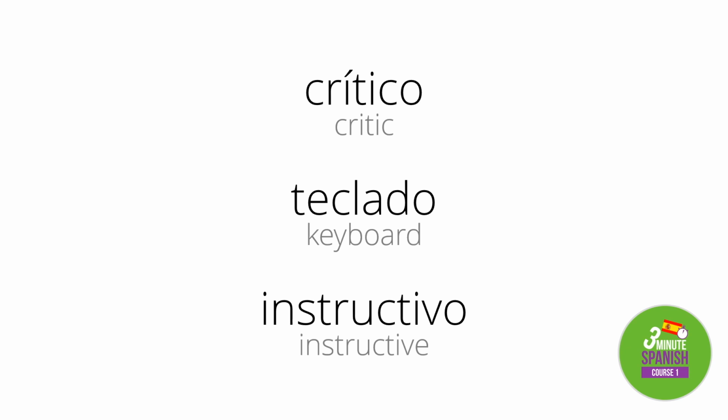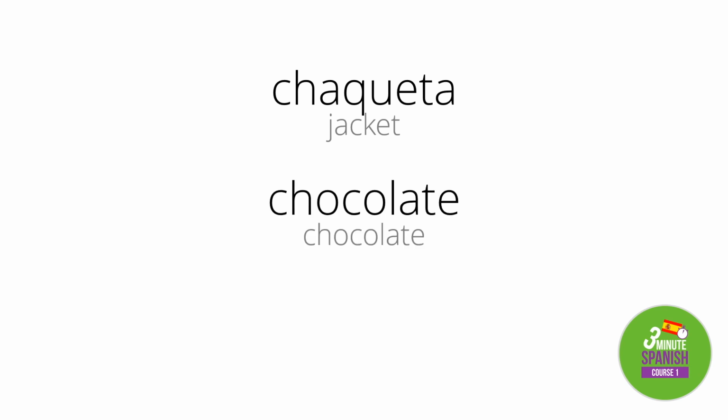When the letter C is followed by an H, the combination CH is pronounced like the CH in the English words church or chocolate. For example, chaqueta means jacket. The CH in Spanish is slightly softer than the CH in English. Or chocolate, which means chocolate. Or chico, which means boy, with a soft CH rather than a harsh one.